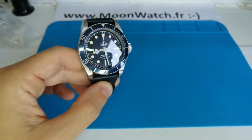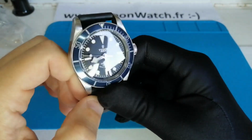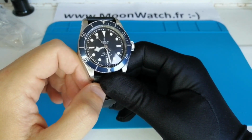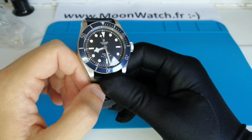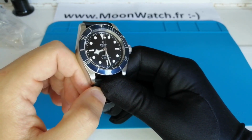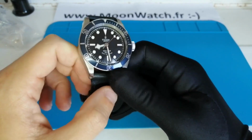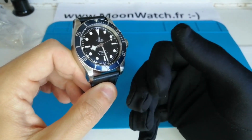Since the production of this Tudor Black Bay 79-20B stopped in 2016, the only way to acquire one is to turn to the grey market. Tudor is one of the brands of the moment, especially with its Black Bay references. As a result, these are models that haven't really depreciated and in fact have even gained a little. One might have expected a depreciation of older models such as this Smiley. But in fact it stands out and its price has stabilized.